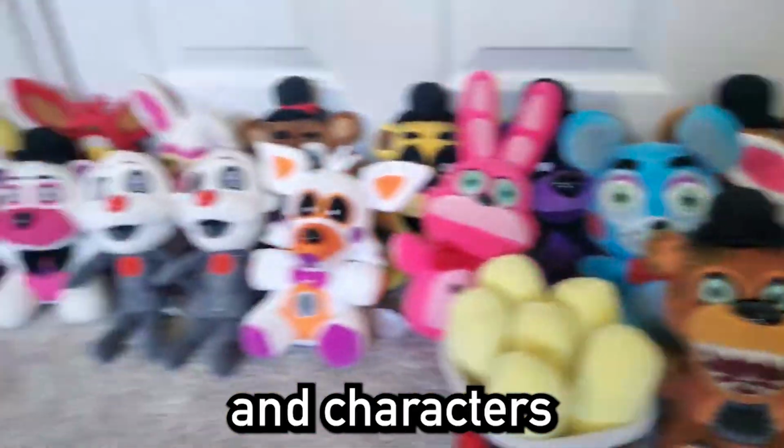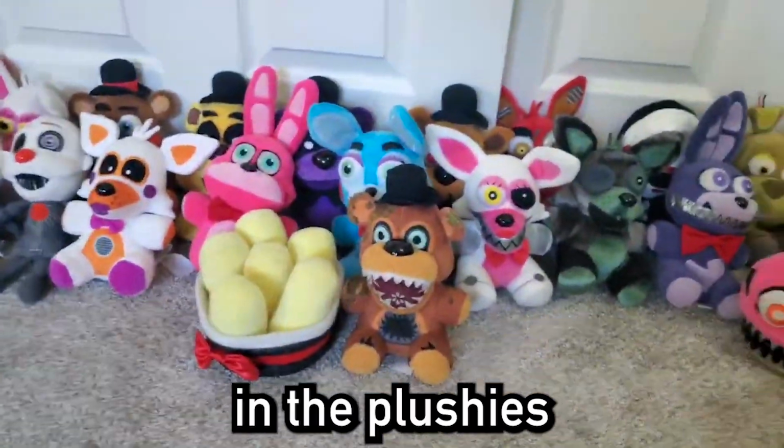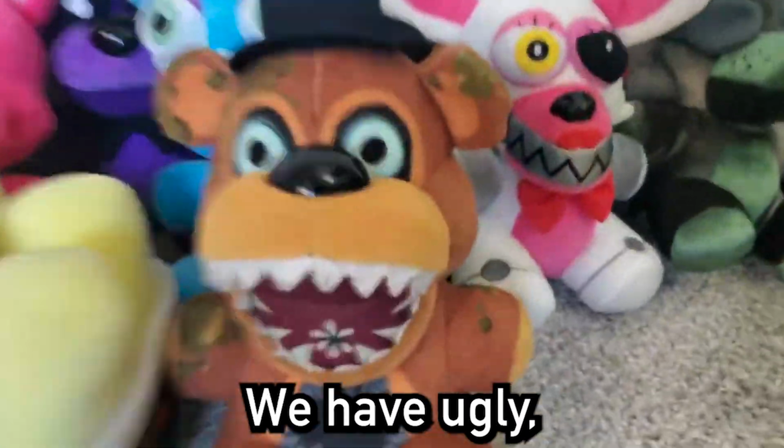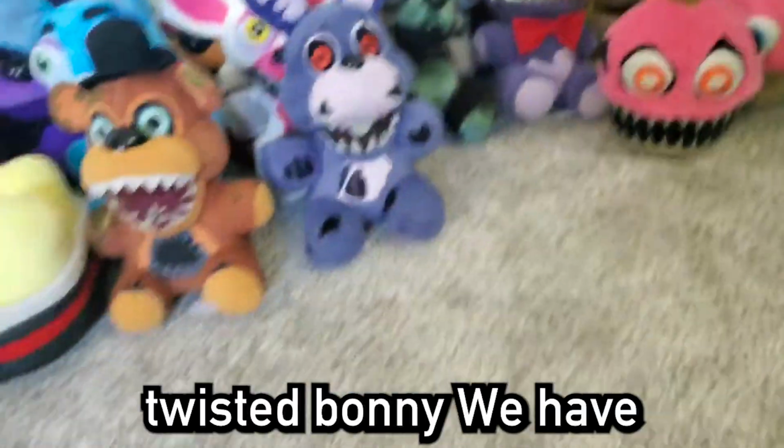I also hate this wave. For all the animatronics and characters they've never made into plushies, they decide to make some random book characters into plushies. That makes me very angry. We have ugly Twisted Freddy. We have deformed, disgusting Twisted Bonnie.